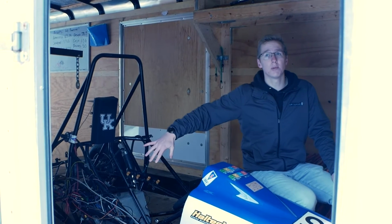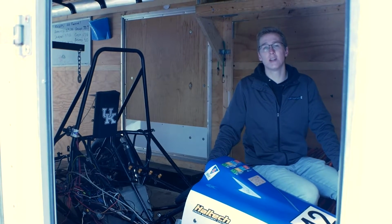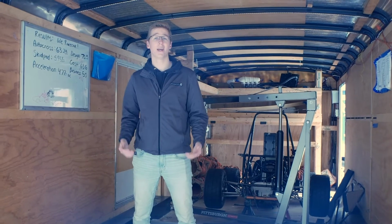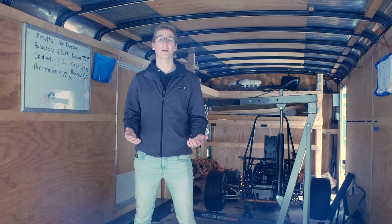You can also see some of the remnants of our wiring harness. Usually those will be neatly tucked away next to the engine. Alright, so I've shown you a lot of the manufacturing side of things, but next we're going to talk a little bit about the design.